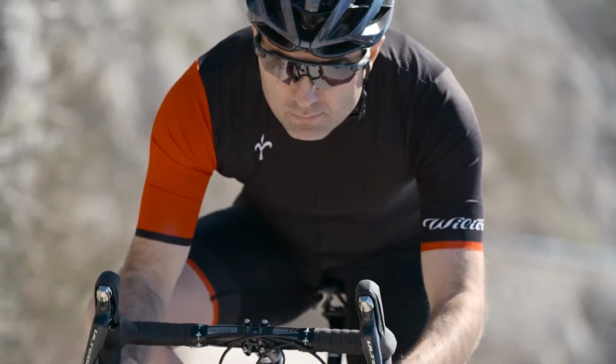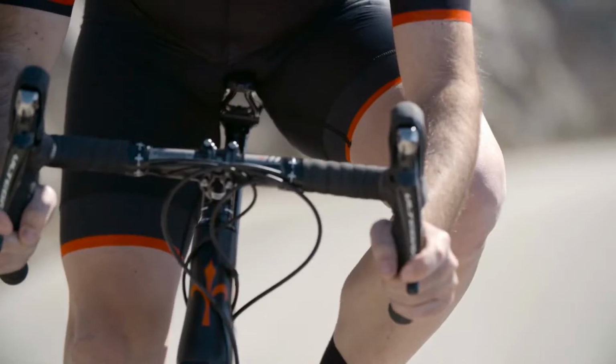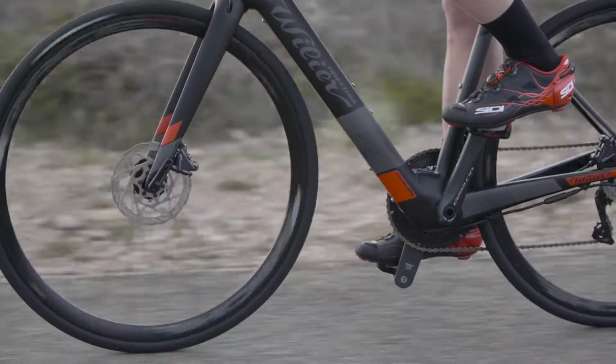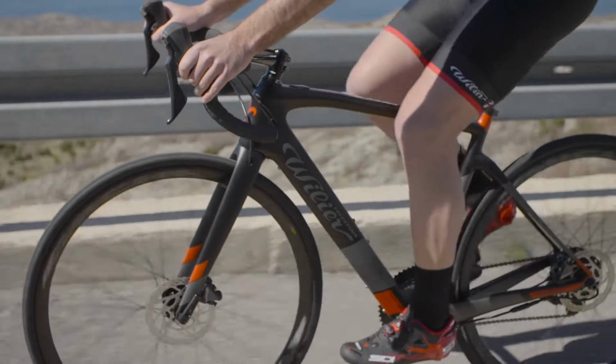WILIER CENTOHY ULTGRA D12 is the new racing bicycle that joins the WILIER Tristina Endurance range. The geometries of the frame and the particular construction of the rear chainstays guarantee the cyclist a feeling of racing comfort, pure performance without having to give up comfort. Staying in the saddle for a long time will be much less tiring.